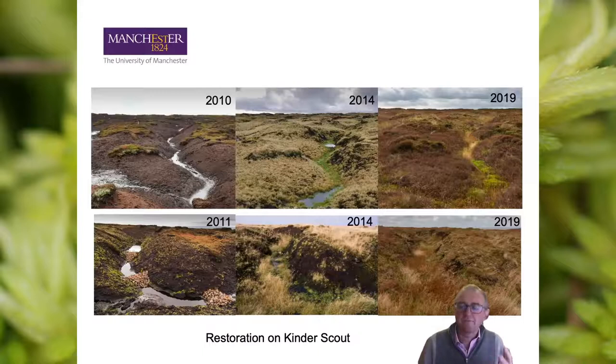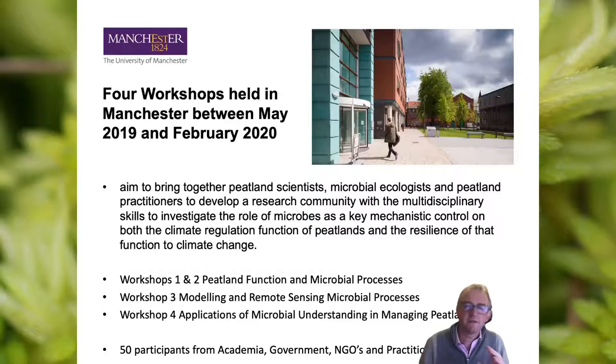So these are systems where it's useful to understand both the microbial change that is driven by this restoration, but also the role of microbial processes in supporting that transformation. So to try and get at this, we held four workshops in Manchester between May and February. We got in just ahead of lockdown, looking at peatland function, microbial processes, modeling, remote sensing, and the application of that knowledge to practical restoration work.